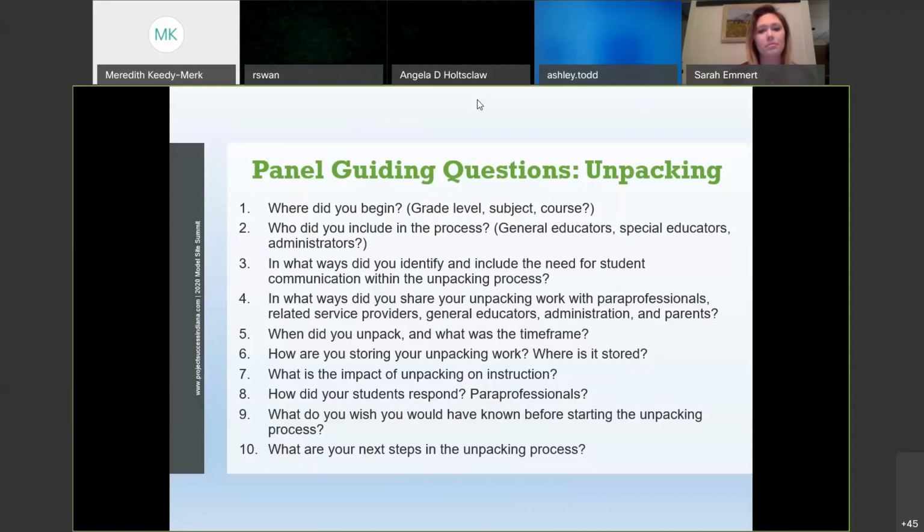Talk to me, just focusing on what you just said, about how you model communication using your AAC devices, how you model communication using alternate forms of communication, because we know that that is so important. We model for typically developing peers from birth on. How do you guys model, and how do you help your parents model best communication practices with individualized students?